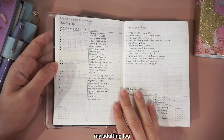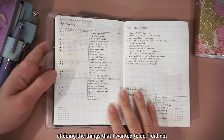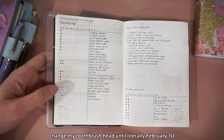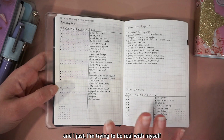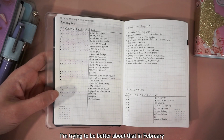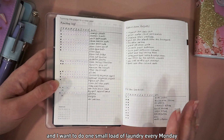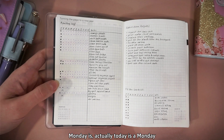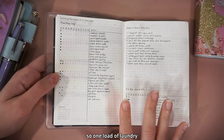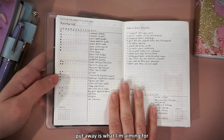When we move on to the next section, my adulting log. I did a pretty good job of doing the things that I wanted to do. I did not change my toothbrush head until literally February 1st, and I'm trying to be real with myself. And I did not do any laundry in January. I'm trying to be better about that in February, and I want to do one small load of laundry every Monday. Today is a Monday. Monday is a day that I do not work out, so I have a little bit more time than usual in the afternoons. So one load of laundry, cleaned, dried, put away is what I'm aiming for.